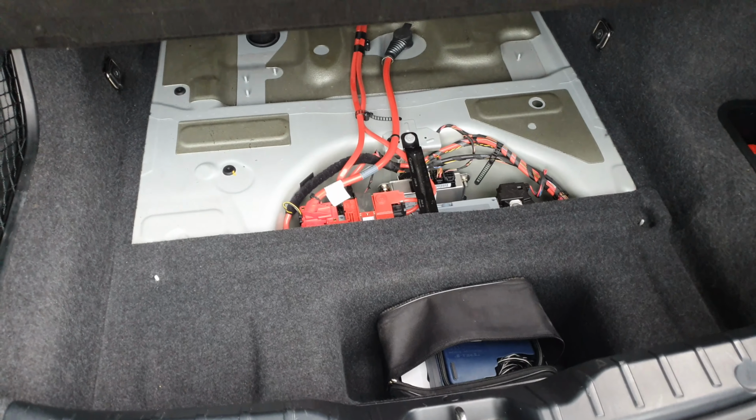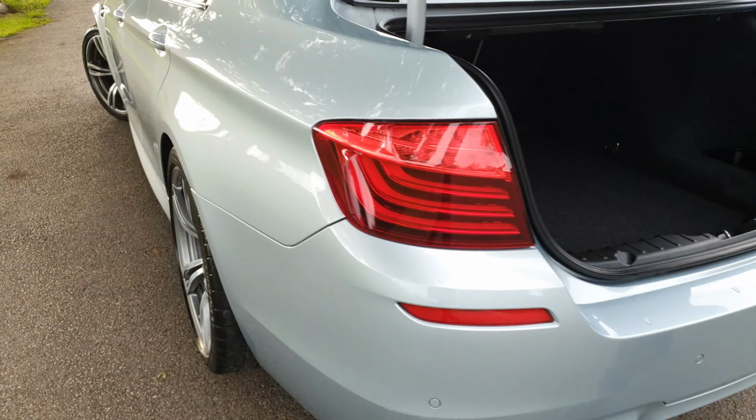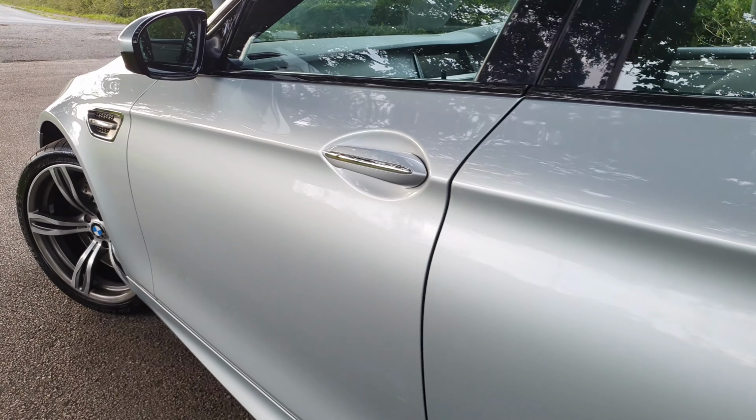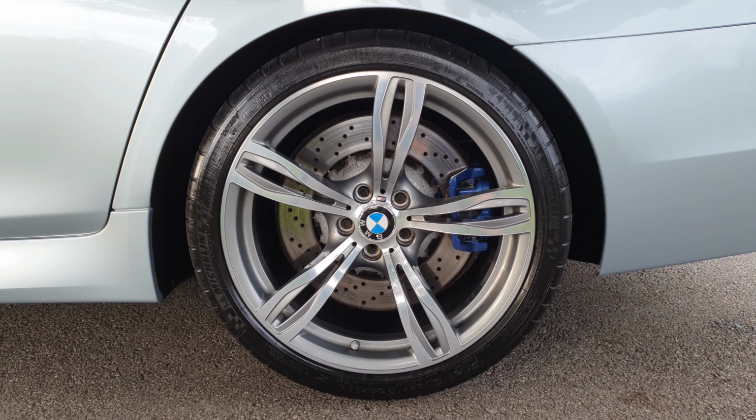Under there, there's a big strong new battery, there's the tyre inflation kit, and a little spare litre of oil. Paintwork around the car is extraordinarily good. It's in this Silverstone blue metallic. It almost looks like silver, it's got a hint of blue to it. There's a full set of Michelin Super Sport tyres all around in very nice condition.